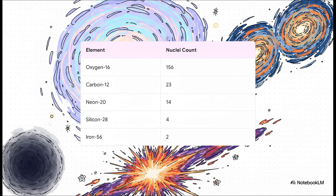And this is the whole point. This is the star's true legacy. It blasts all those heavy elements it created out into the galaxy. Just look at this table. For every couple of iron nuclei it makes, it spits out 156 oxygen nuclei. This is the oxygen that's going to form water, the carbon that's going to form life. This is the universe's element factory, working overtime.